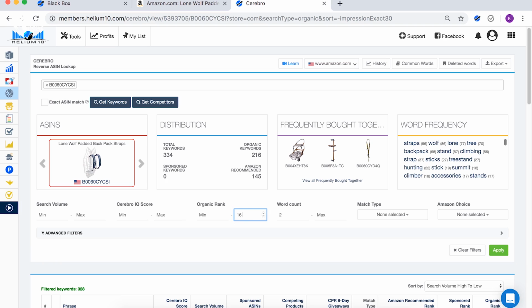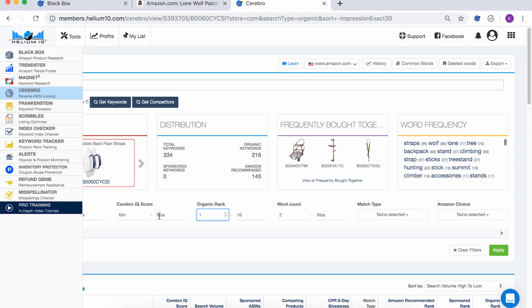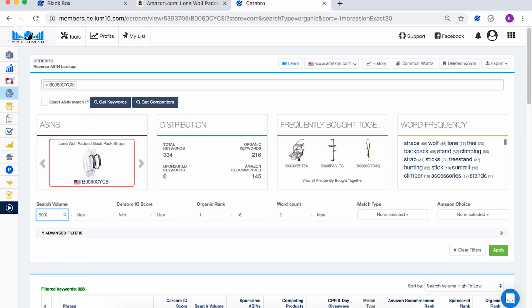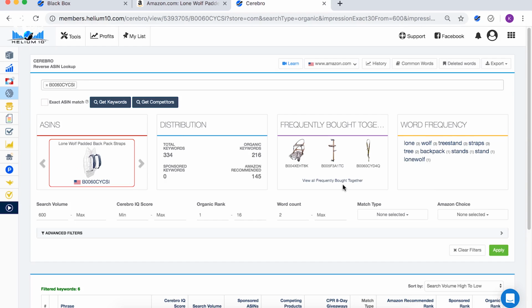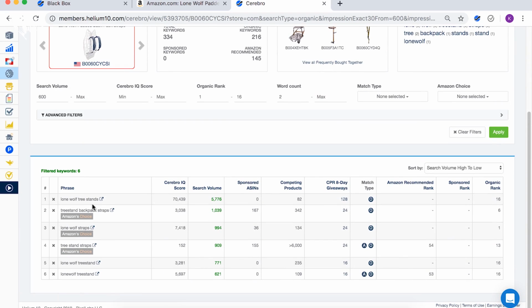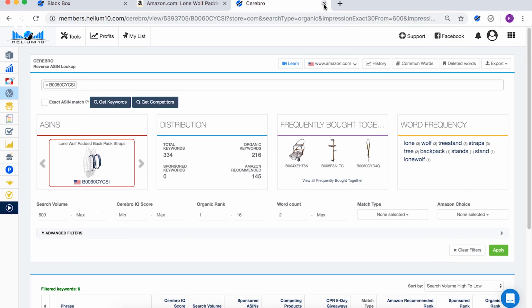Let me take a look at the organic rank of 1 to 16. Search volume, I'm going to do 600 just to narrow this down. There's 6 here. So tree stand backpack straps. Huh, that's interesting. So I could go down that rabbit hole if I want. Tree stand straps. So this just gives you an idea how I reverse engineer that particular one. I'm going to go ahead and skip on this one right now.